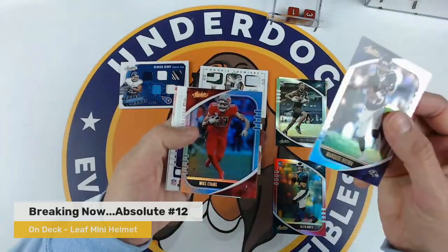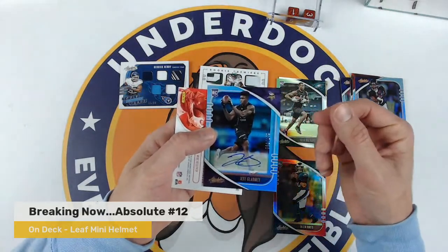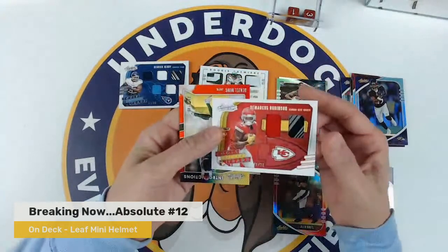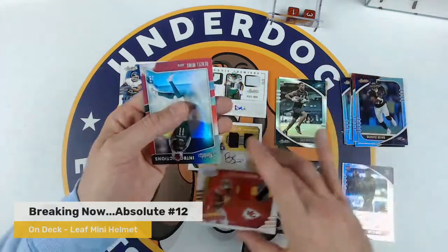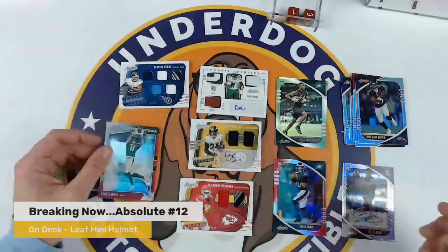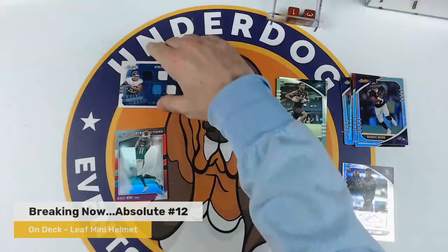Hollywood Brown, Mike Evans. Jeff Gladney, auto, 32 of 149, Minnesota Vikings. That is going to Adam Sinaviva, one of our new underdogs tonight. Then we've got a Marcus Robinson, dual patch, Kansas City Chiefs, 49 of 99. That's going to Adam Sinaviva as well. And then Denzel Mims, numbered to 100, number 91 of 100, New York Jets. Going to Jonathan Salas. All right, pretty solid box there.